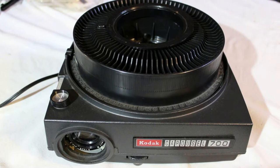Now, this particular slide projector does not work. The advance feature on the carousel doesn't work, the bulb burned out, and the remote control doesn't work. So it's a 3-for-3 blowout in terms of actually using this. But I will show you around the machine, and we'll turn it on and see what actually, I don't know, what does work, I guess, to a certain extent.